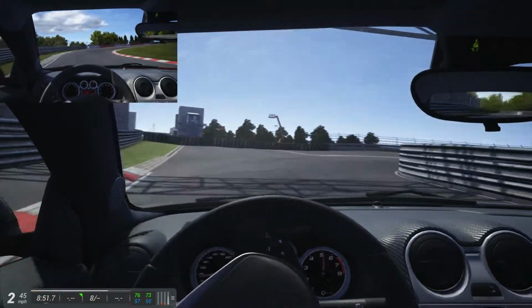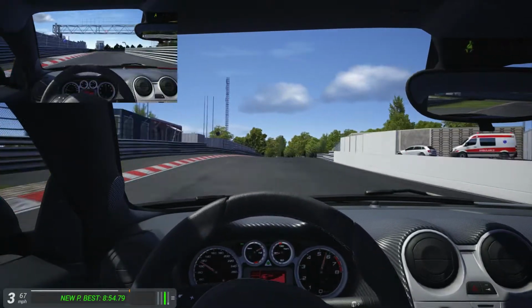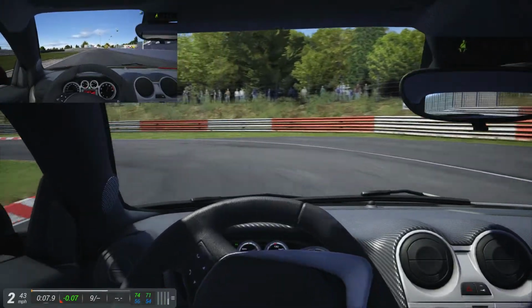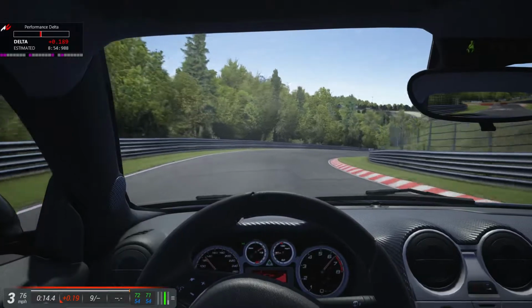So you'll see that at the end of this, I'm just going to go for it still, because in this I am still going. 8:54.79. It's actually an 8 minutes 54.799. That's pretty annoying for the Fiat 500 Abarth, which did an 8:56.764.